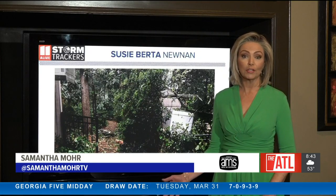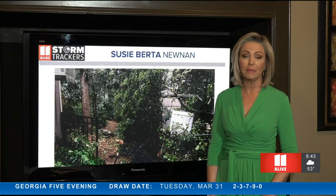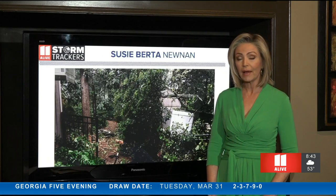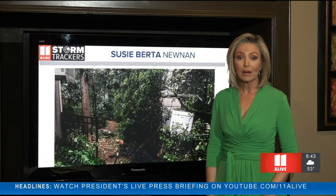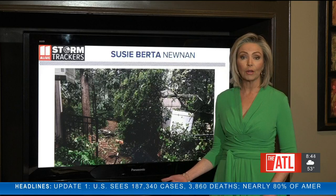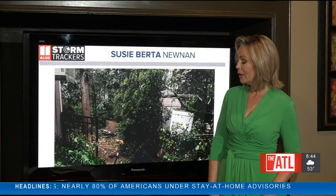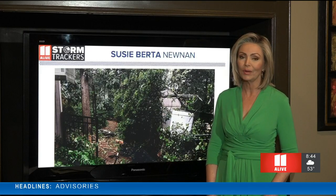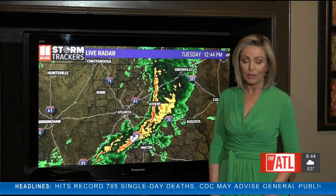I'm meteorologist Samantha Moore forecasting from my basement studio here in Cobb County. And everyone saw some rain today as that line of strong to severe storms whipped across Georgia at a really fast speed, bringing down hundreds of trees as it plowed across. Susie Berta in Noonan posted these pictures on our 11Alive Storm Tracker Facebook page of multiple trees down on her property. She said, thank goodness her house and garage were okay, but her shed, her trailer, some other areas were really affected by all the trees that came crashing down. So, Susie, we appreciate you posting those pictures for us. And thank goodness your house, your home, and your garage are all right. And you're okay, most importantly.